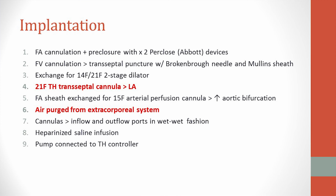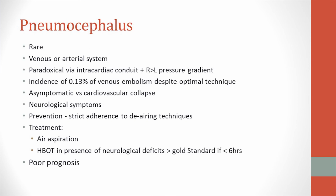The position of the cannula in the left atrium is confirmed by injecting dye and drawing blood and assessing the level of saturation. Care must be taken to place all side holes of the TandemHeart cannula into the left atrium to avoid possible right-to-left shunting during device operation. The transseptal cannula is attached to the inflow port of the centrifugal blood pump in the standard wet-to-wet fashion with a 3/8 inch Tygon tubing. The femoral artery cannula is similarly connected to the outflow conduit of the TandemHeart pump. Now, sorry, that went kind of fast.